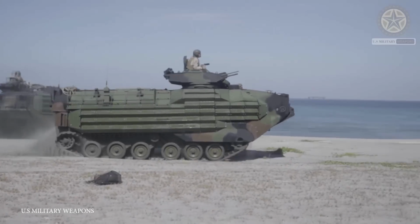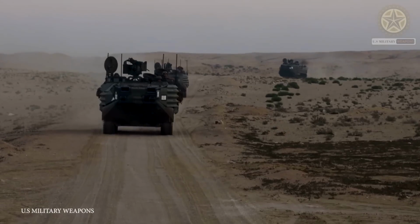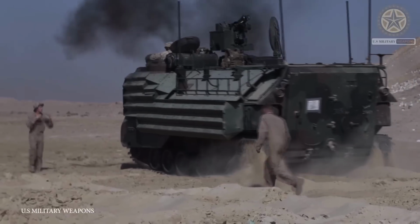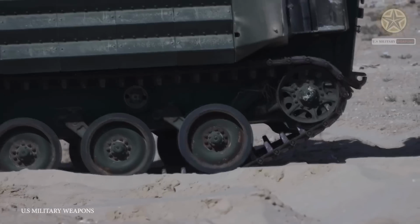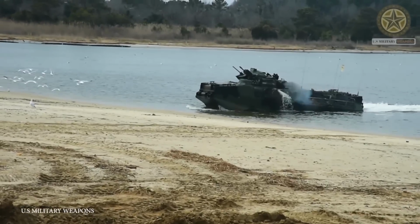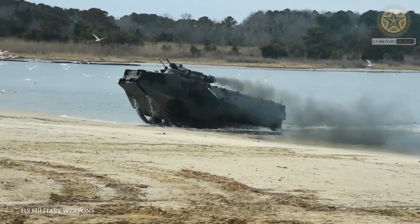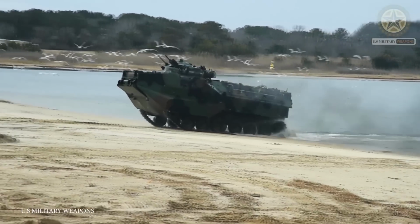battlefield. The design is characterized by a tracked chassis, and its distinctive feature is its amphibious capability, enabling it to seamlessly transition from ship to shore and operate in littoral environments. The tracked configuration ensures stability and maneuverability, allowing it to navigate challenging landscapes during both amphibious and land-based operations.